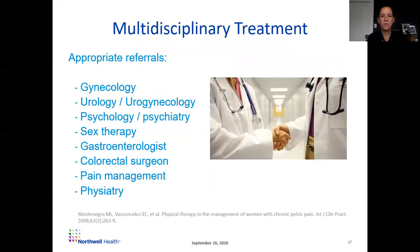Going to see a pelvic floor physical therapist to treat your pelvic pain is really not going to cut it. Treating pelvic pain is a multidisciplinary approach, and so in order to really kick this thing in the butt, you should have a really good team. So I encourage everyone to seek out pelvic pain docs, sex therapists, proper urologists, GIs, or whatever that you may need.